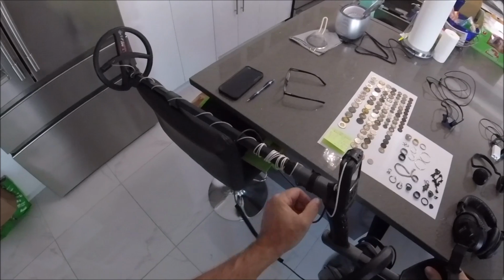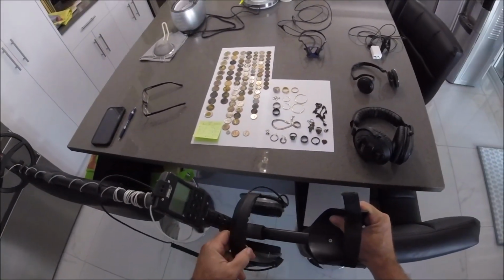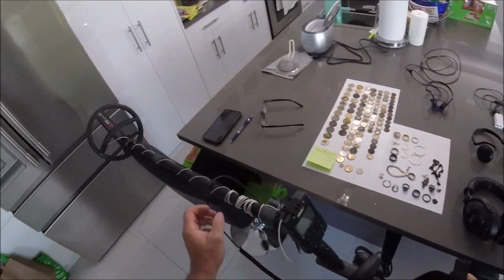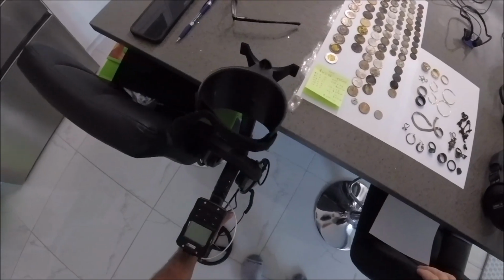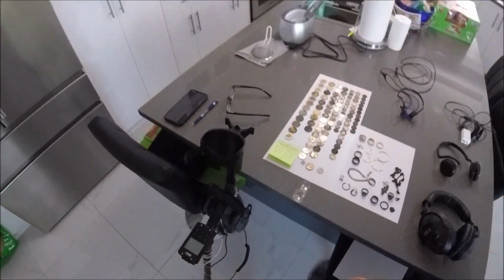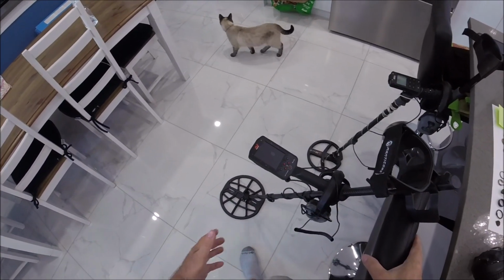They're made for the Deus. They make all different brands for every metal detector you want. So that's your Deus 2. Super great machine. I also have a Manticore. Just give me 1 second to show you the Manticore. Okay, that's a Manticore. You can see I haven't really used it.